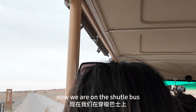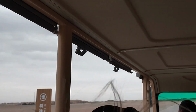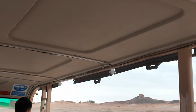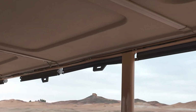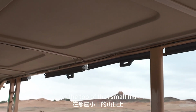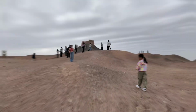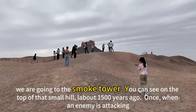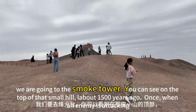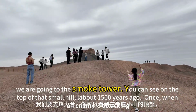Now we are on the shuttle bus. We are going to the smoke tower you can see on the top of that small mountain.